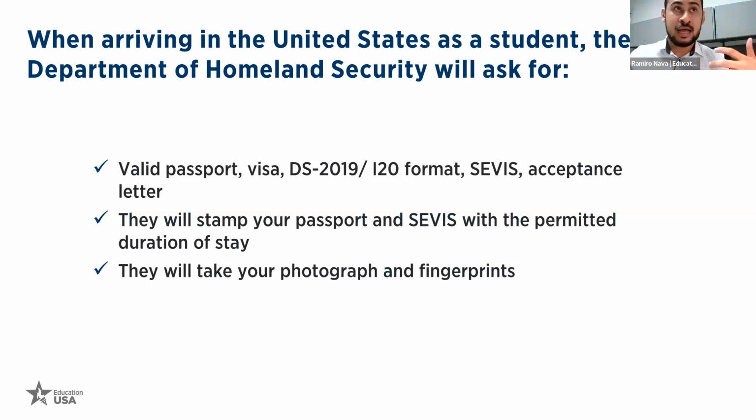a new culture. And well, there is something I think I'm forgetting, but when do I need to travel to the United States as a student? That is a common question that students ask. This is a very nice question, but the answer is that you can enter the United States as a student 30 days prior to your starting program.